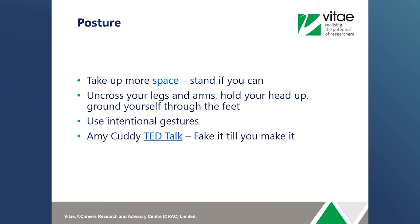A TED talk by Amy Cuddy also tells us about power posing. Power poses can get you psyched up, but there is some science behind it. So if you can, before a talk, go to the restroom or the toilet and stand like Wonder Woman with your arms outstretched in a star shape. These power poses do change the level of hormones in our body and can make us feel more confident. It does work, I've tried it.